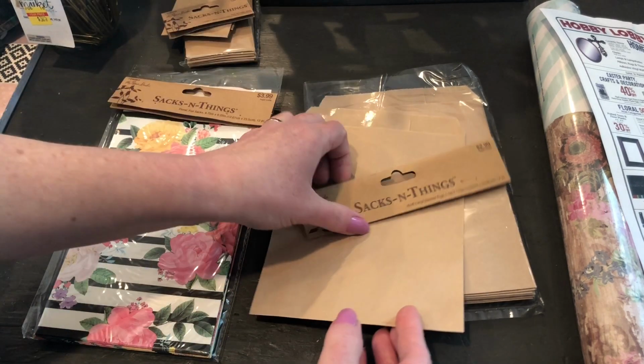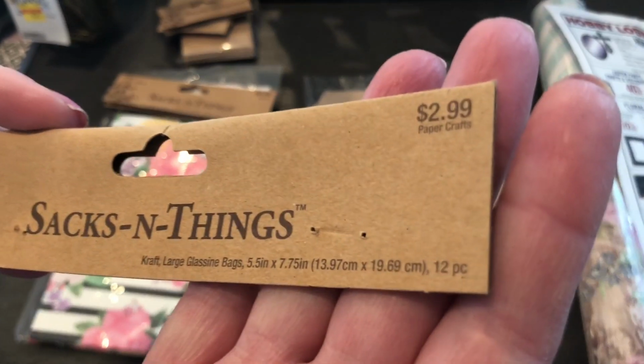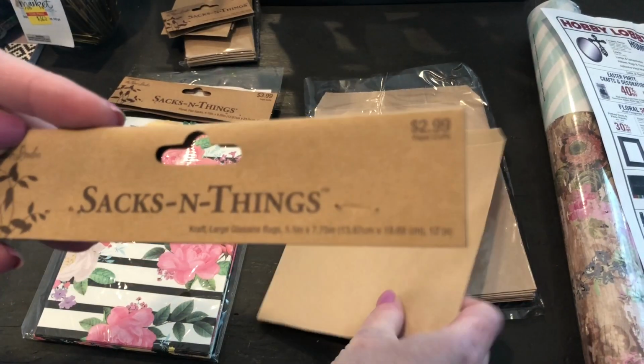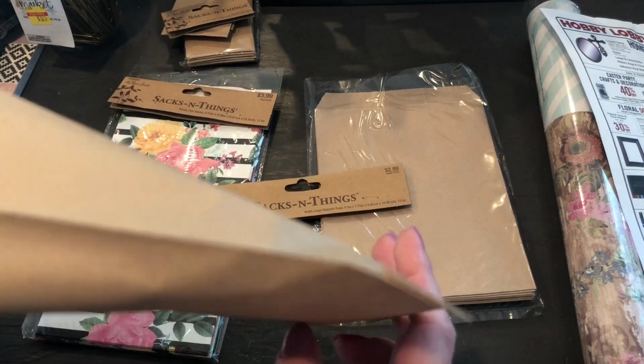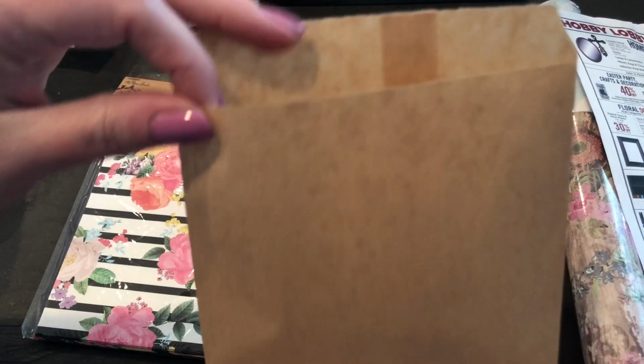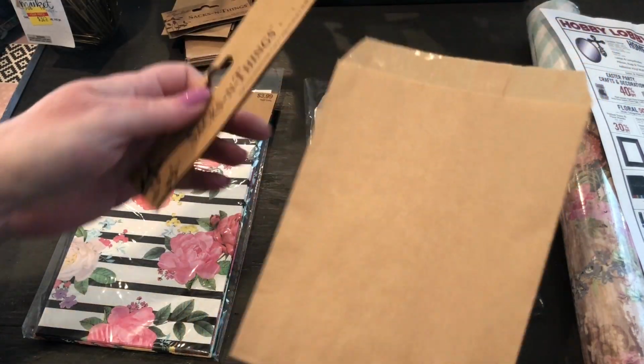And then also the craft large glassine bags. There are 12. And this is how they come. Figured that'd be great to put in a journal or just add some happiness in it.